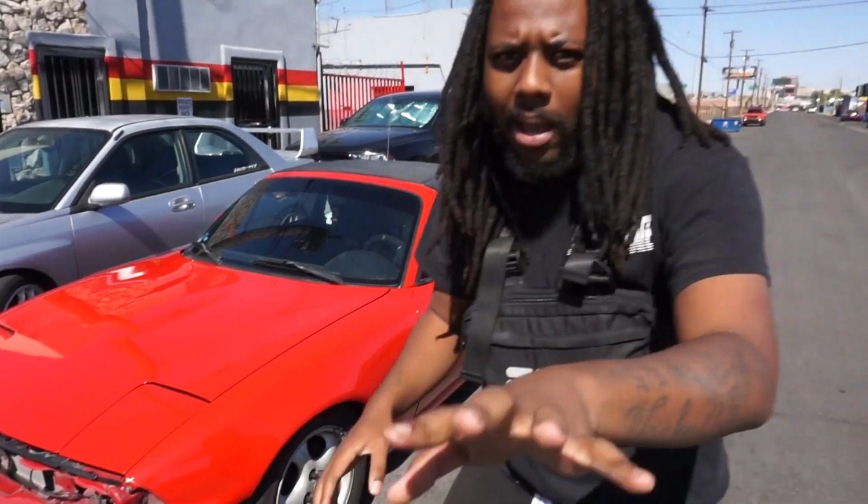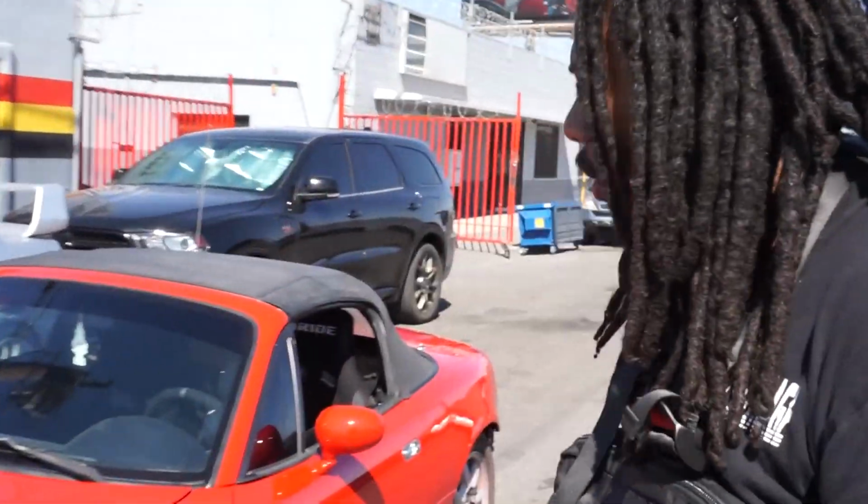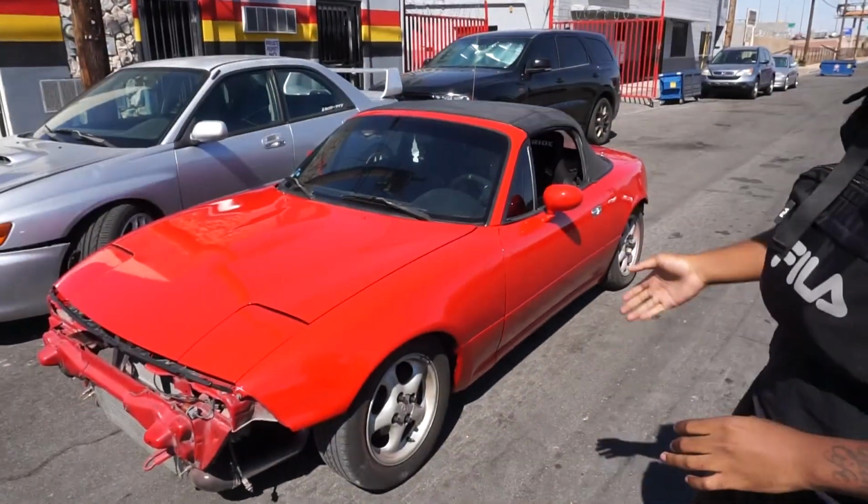And I'm gonna tell you another thing that I'm happy about. No overspray. When you paint a car, overspray is very common. Overspray is very annoying to clean. And I'm telling you now, the car looks amazing. The car came out amazing.